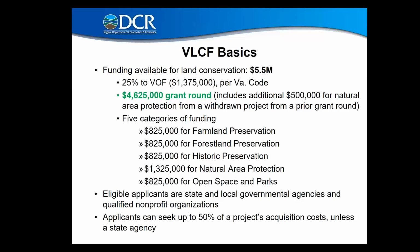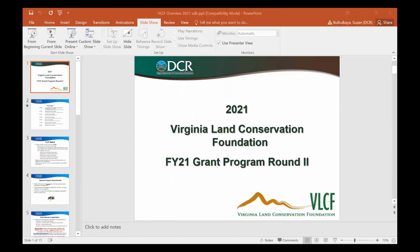The budget requires that at least half of the funding go to projects that provide public access. And the code requires a geographic distribution for a fair allocation throughout the state. So we try to disperse the funding throughout the state. And the costs that applicants can apply for are acquisition costs only. We don't pay for infrastructure.